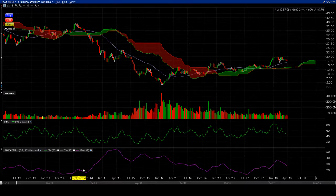I guess we could intuitively see it just in the chart. We don't need the ADX to tell us, but for scanning purposes, it could be interesting. You could say, if my ADX is under 20 for 1 year, then show me that stock. So right now I'm just having fun. You see the ADX here. I added it, and let's just see how it behaves.